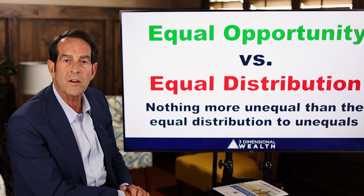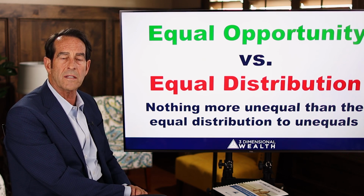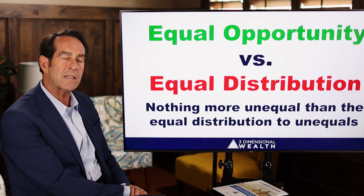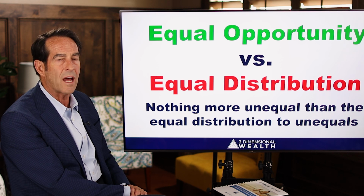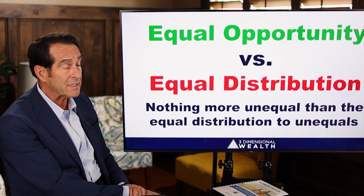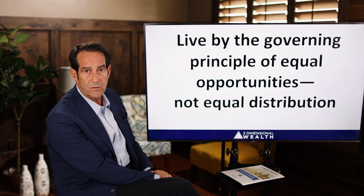Let me just say it this way. Our Creator does not give equal distribution of health to all of us, regardless of how some of us may choose to abuse our bodies. Our Creator gives us equal opportunities, not equal distribution. It's based upon being responsible and accountable. Does that make sense? So you live by the governing principle of equal opportunities, not equal distribution.